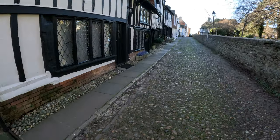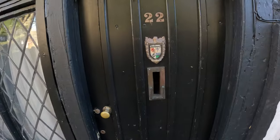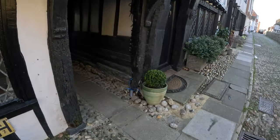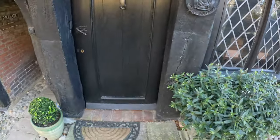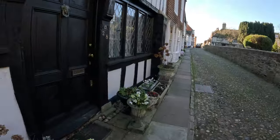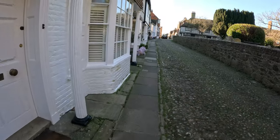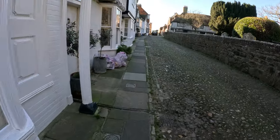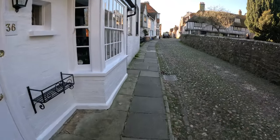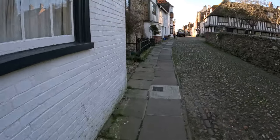Go back past the house that we've seen. That little crest on there. Wow. Little letterboxes in them days. Those small letters, probably worth a lot of money, these houses. Look at that, wonderful. As we walk down the cobbles, we shall see a bit more of Rye and the wonderful houses from quaint Rye.